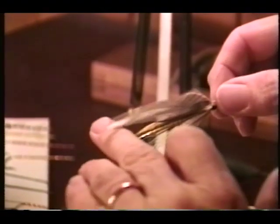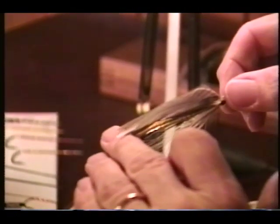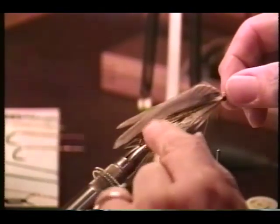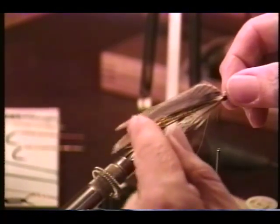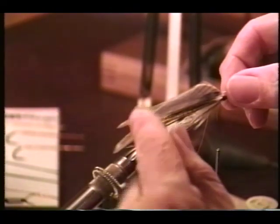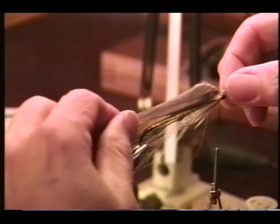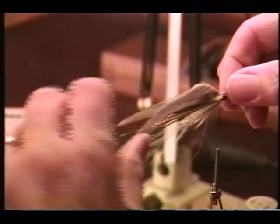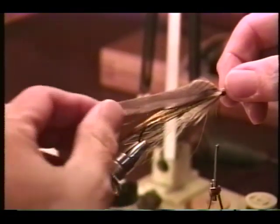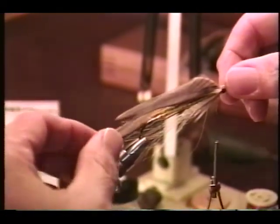In modern theory on streamer construction, you'll generally find that most tyers will cut off or leave the tips of the wings just about the same as the bend of the hook, or just slightly beyond the bend. The older fashioned tyers, they liked a lot of wing, and they left a pretty good portion of wing hanging out over the back of the fly.